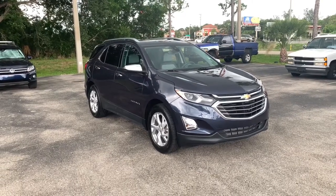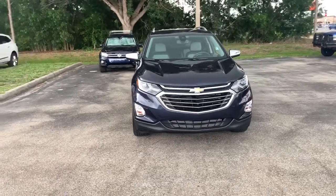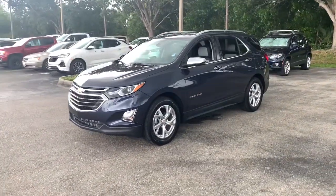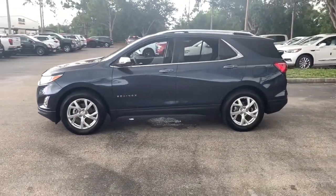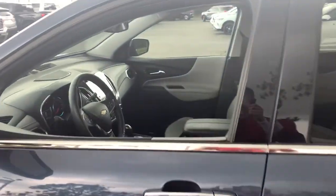Enjoy the view of this 2018 Chevrolet Equinox. With less than 15,000 miles on the odometer, this vehicle stands out from the rest. Whether you're on a family road trip or doing the daily drive, the Equinox is your go-to vehicle. It's the elegant solution that blends advanced safety technology, passenger comfort, and SUV functionality.